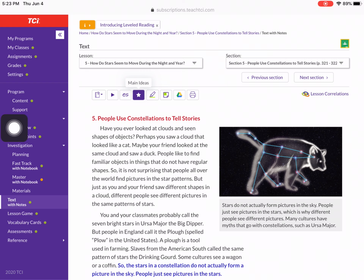People use constellations to tell stories. Have you ever looked at the clouds and seen shapes of objects? Perhaps you saw a cloud that looked like a cat. Maybe your friend looked at the same cloud and saw a duck. People like to find familiar objects in things that do not have regular shapes. So, it is not surprising that people all over the world find pictures in the star patterns. But just as you and your friend saw different shapes in a cloud, different people see different pictures in the same patterns of stars.